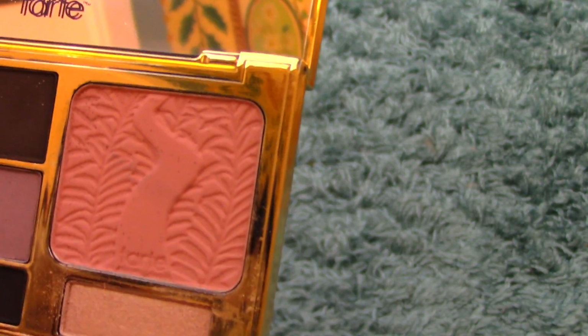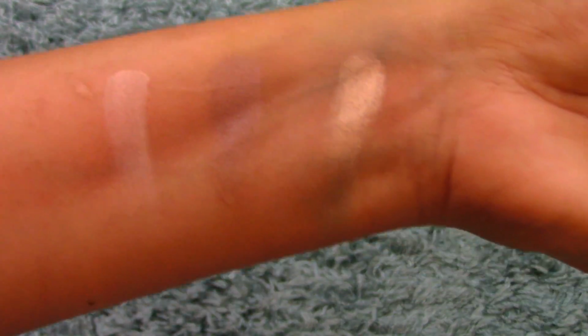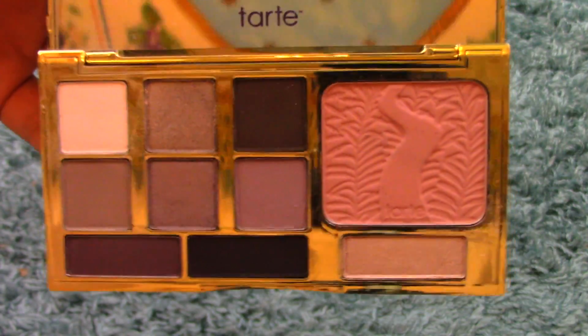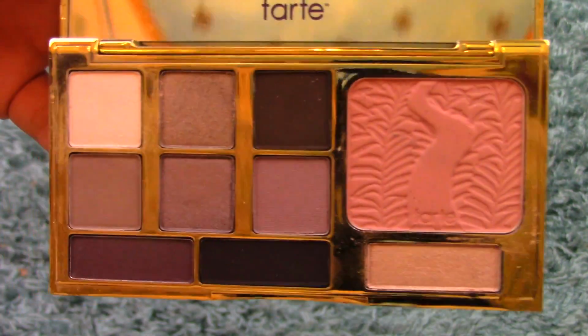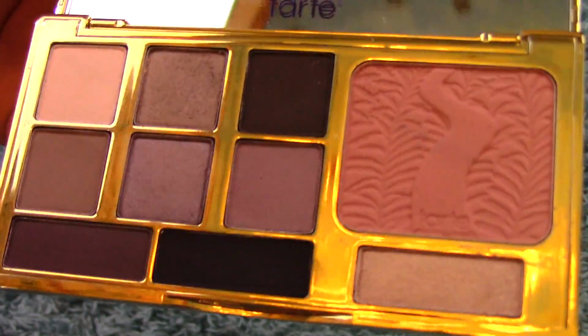It's great if you're looking for something that's just a beautiful neutral palette for smoky eyes, going out at night, or even if you're traveling, because it's got the blush in there. You don't need much else other than those neutrals and the blush.